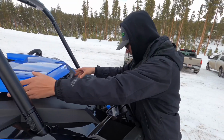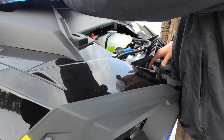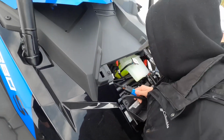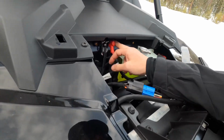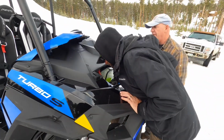Wow, this is a lot tighter than mine. So you've got an extra fan shroud for when it comes in here. You've got a bigger fan, a bigger reservoir, bigger plugs. You still get the same bus bar, which we're going to change, and put a fuse panel right here. They make an external alternator for these.